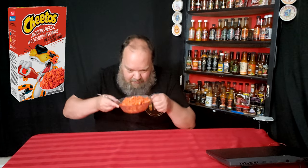And we're back with typical time to make mac and cheese. So this has got almost the same tinge as the Flamin' Hot Cheetos. I don't know if you guys can see the steam rising off this. It's literally fresh out of the pot.